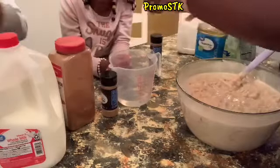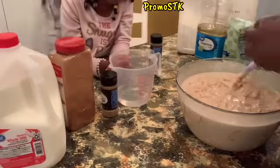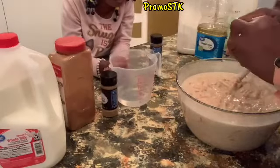Put like five eggs in here, at least five, between 5 to 6 eggs. Again, like I say, this is large.